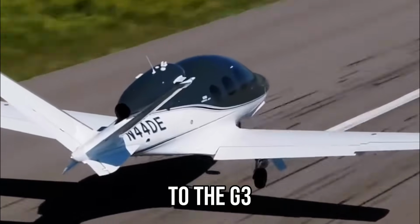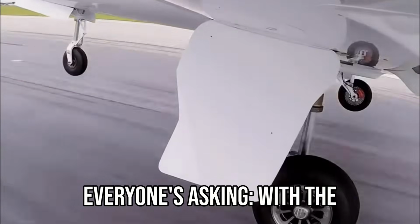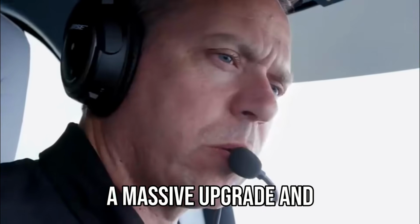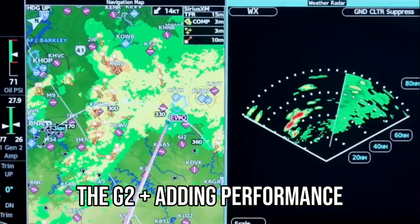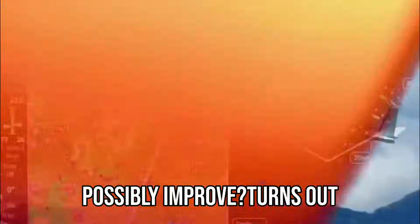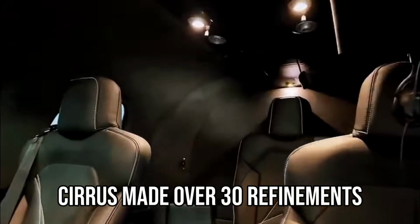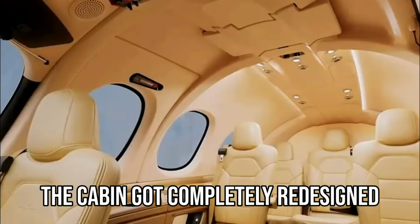So that brings us to the G3. And here's the question everyone's asking. With the G2 already being such a massive upgrade and the G2 Plus adding performance, what else could Cirrus possibly improve? Turns out, a lot. Cirrus made over 30 refinements. The cabin got completely redesigned.